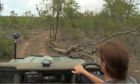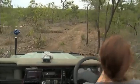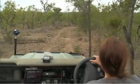Very interesting things happening with our hyena clan at the moment. And we're learning an incredible amount very quickly about their dynamics.